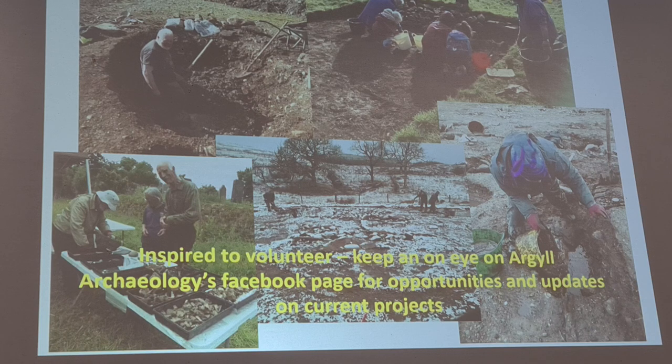Has there been any recent archaeological work done in Glen Lomond? Sorry? In Glen Lomond. Glen Lomond? I'm not aware of any. It could be, though. There are other people working in Argyll, and a lot of the central government units do come in and work in Argyll as well.